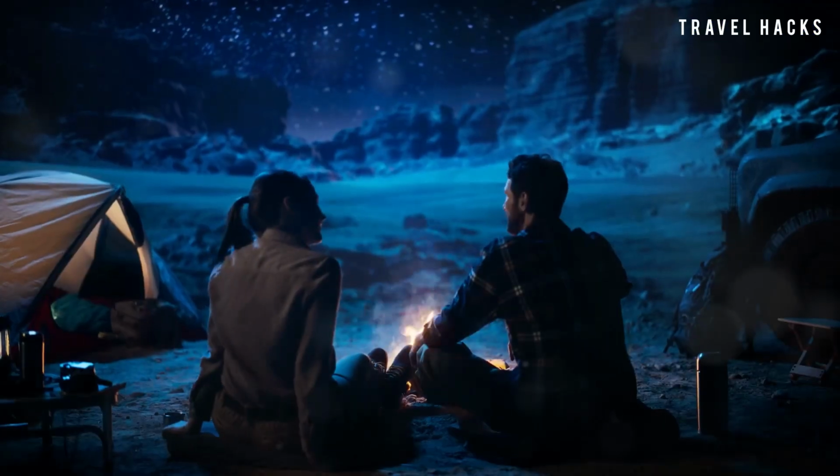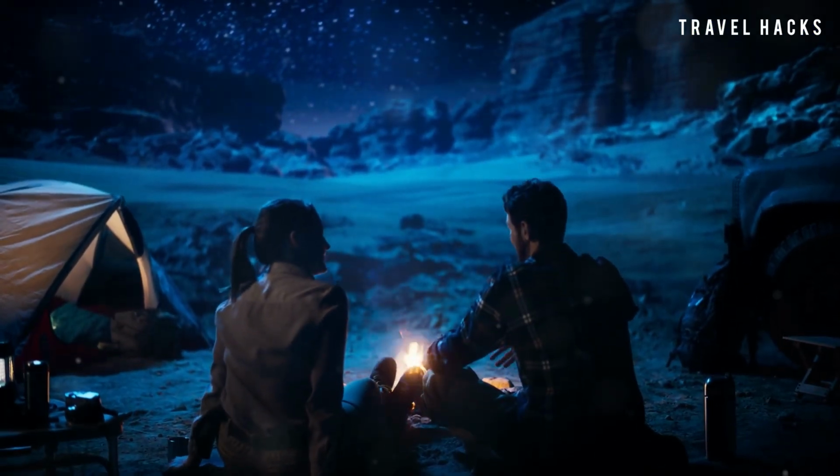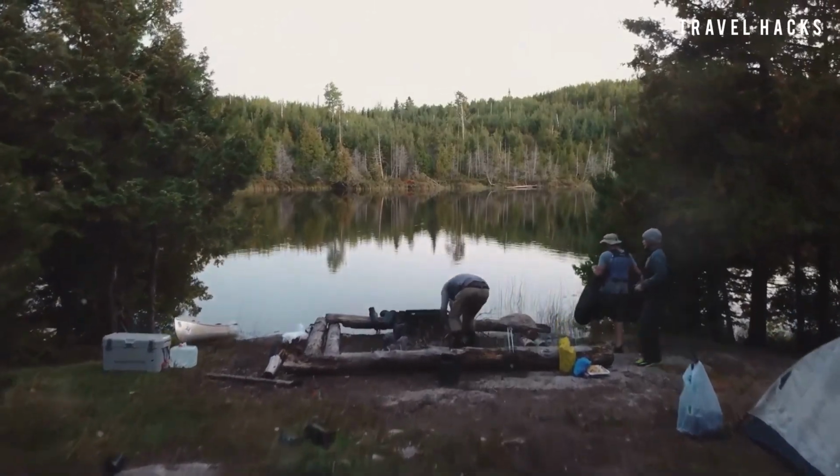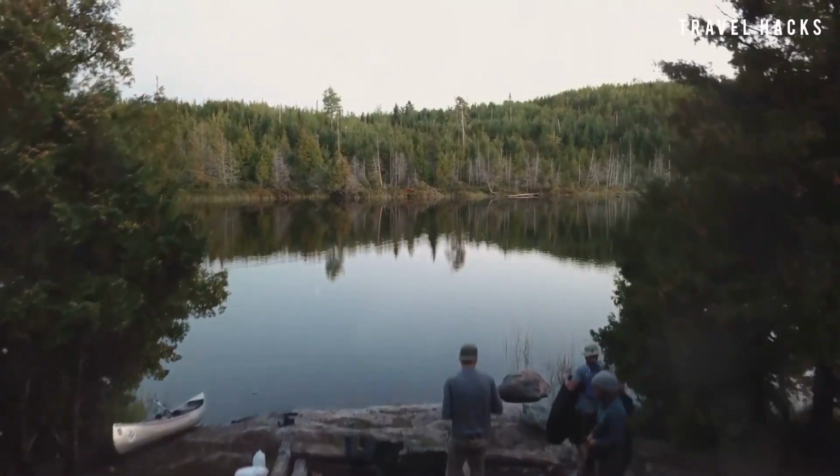There you have it. 7 quick hacks to make your camping trip smoother and more enjoyable. Remember, the key to a great camping experience is being prepared and staying flexible.